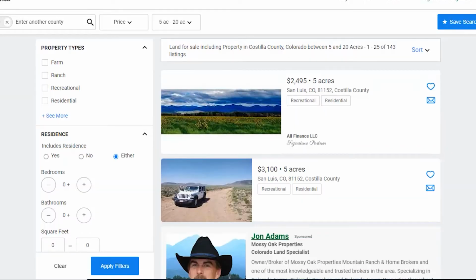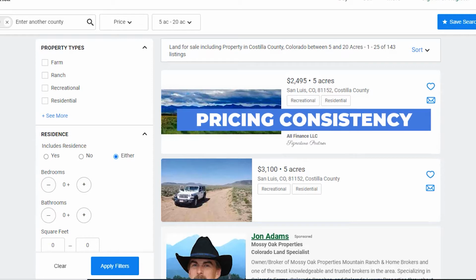Okay, so the first thing we're going to look at here is when we're looking to price counties on the buy side, when we're sending out our blind offers. Just for the purposes of this example, I'm going to use Costilla County, Colorado, because that's probably the most heavily worked county for new land investors. You're going to see why here in just a second, but some things that we look for, you'll hear us talk about a lot, is pricing consistency.